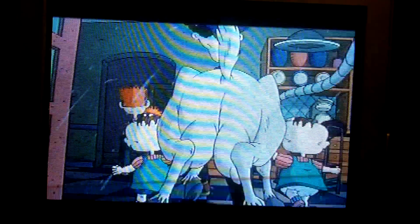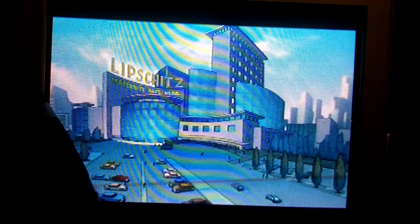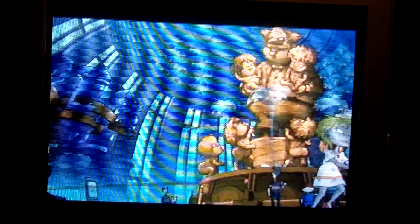I got a couple of new PlayStation games, original PlayStation. I picked up Wing Commanders 3 and 4, Final Fantasy Tactics, Q*bert, and Crash Bandicoot 2. That's pretty exciting.